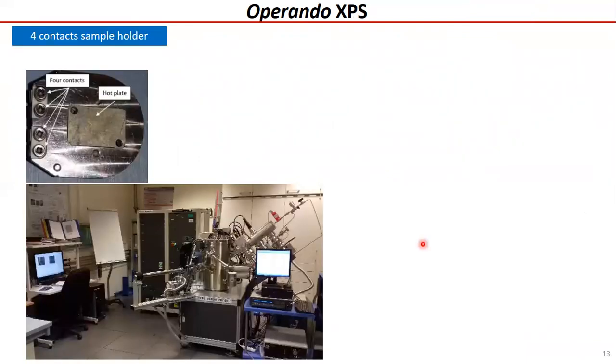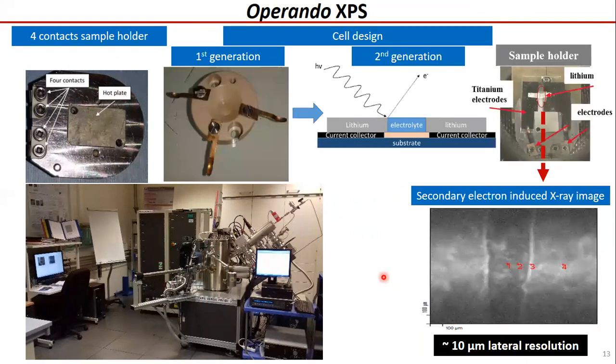How did we build the Operando XPS? First of all, thanks to the ULVAC 4-contact sample holder, which allows connection between the potentiostat and the stage inside the VersaProbe 2 spectrometer. So we have built several cells for our Operando analysis. The first cell, which we call the first generation cell, allows 3-contact electrochemical analysis.